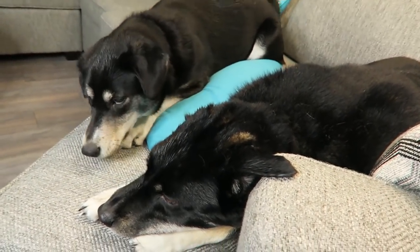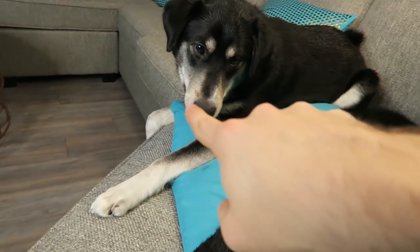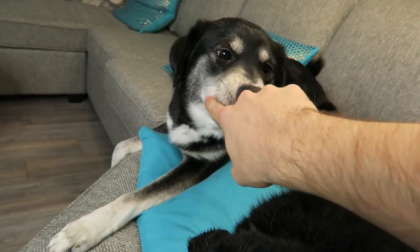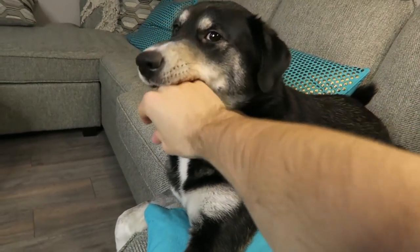Because, I mean, she's still a little bit of a puppy, but she's also partly an adult. Hey, don't chew on the pillows. Don't chew on the pillows. Oh, yeah. Okay, chew on me instead. See how that goes for you, man.